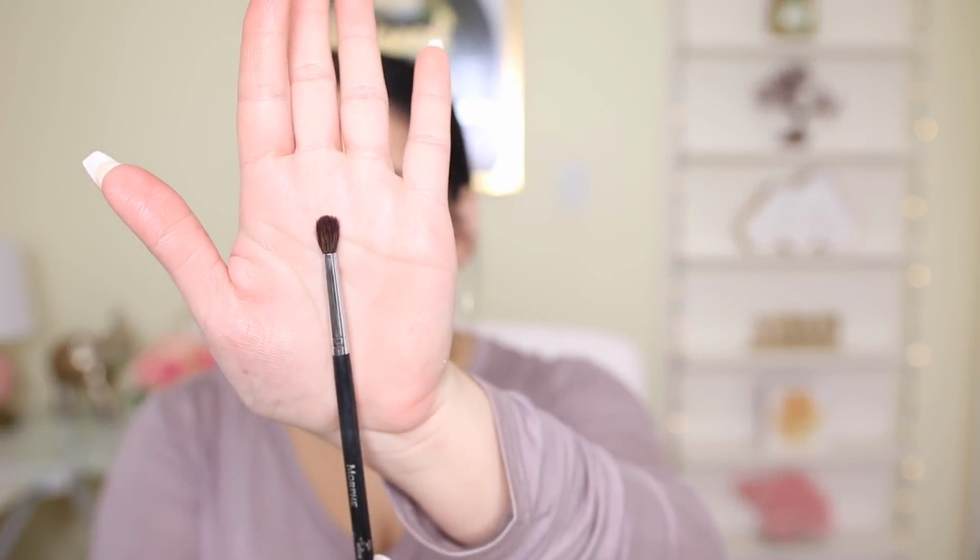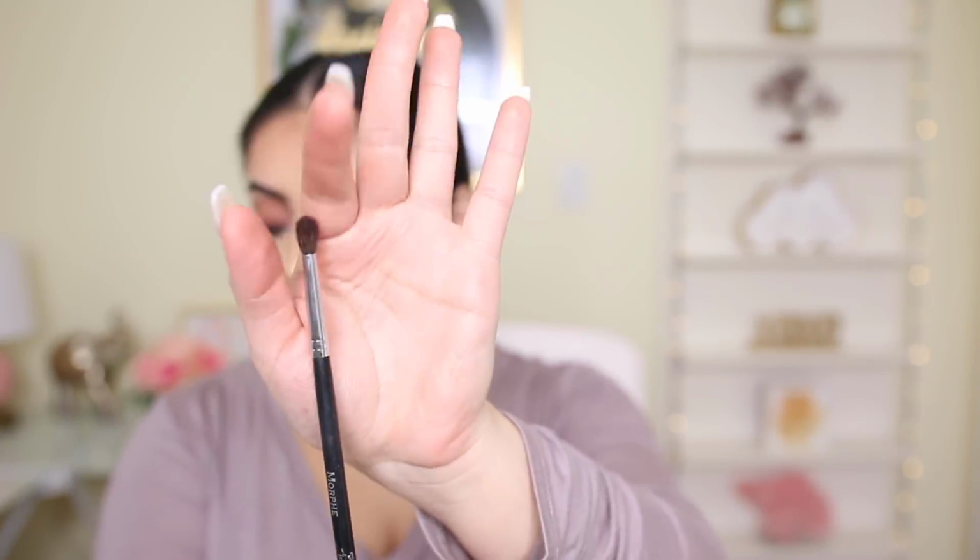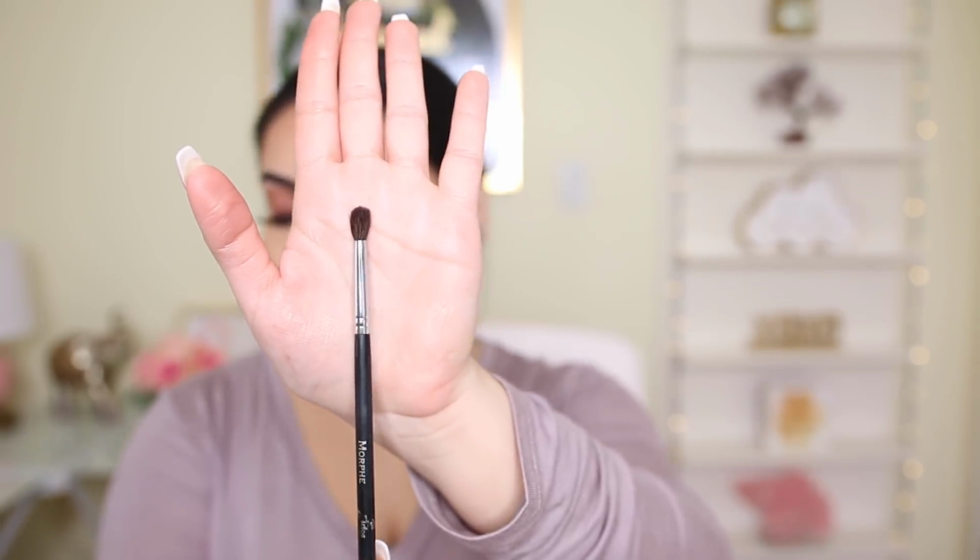When I was doing cut creases as well, this works really well because it's the perfect crease brush. It's not too big, it's not too small, but you still get in there and you're able to blend and concentrate product in your crease without it being too harsh, too intense. So it's just a really great brush. You can see it's tiny, but it's not too tiny, it's not too big. It's fluffy, but it's not too fluffy. It's just a really all-around great versatile brush for your eyes.